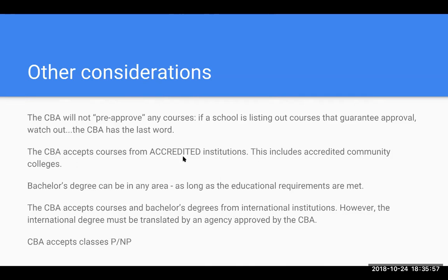So the bachelor's degree that you have can be in any area. It could be film studies, it could be biology, it could be math, political science, anthropology, sociology. It doesn't matter. What matters is, do you have those 78 units in those different areas that are required by the California Board of Accountancy in order to become a licensed certified public accountant?